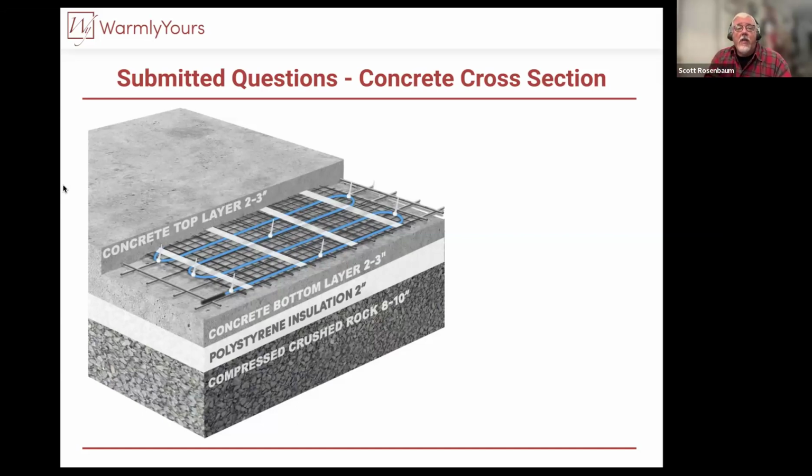So that's what you see here, a top layer and a bottom layer, but really this can be poured all in place. You don't need to do it in 2 steps. You can do it in 2 steps if you want, but it's really hard if you're doing a big space. It's hard to say, okay, let's pour a level of 2 inches, then we'll drop the stuff down on it, then pour it.